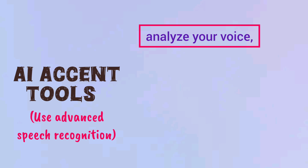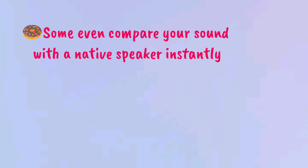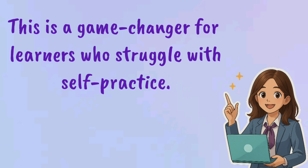AI accent tools use advanced speech recognition to analyze your voice, highlight mistakes, and show you exactly how to improve. Some even compare your sound with a native speaker instantly, and guide you to correct it. This is a game changer for learners who struggle with self-practice.